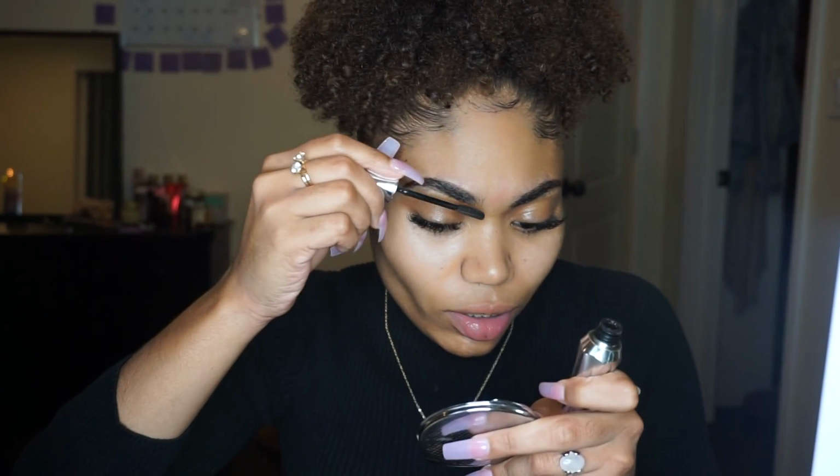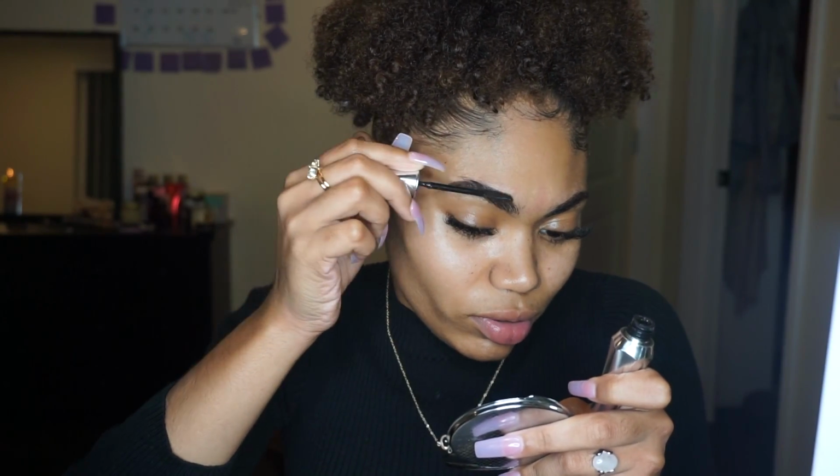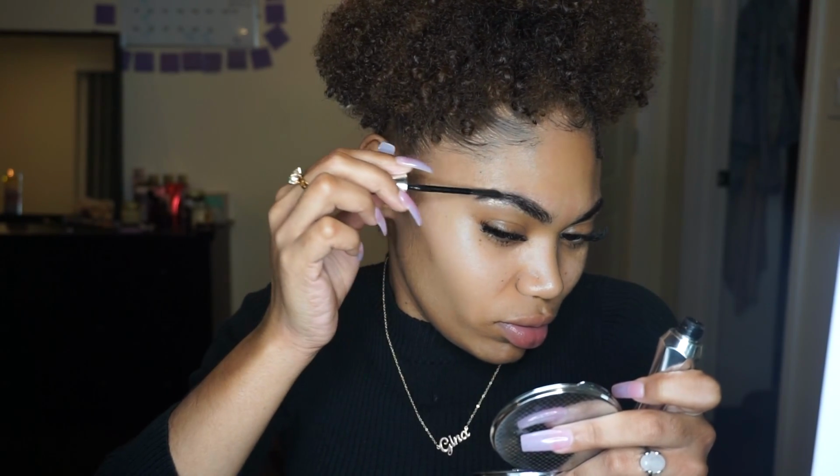What I'm doing now is filling in my eyebrows using Benefit products, the Precisely My Brow pencil in shade number 5 and the Benefit brow setting gel. Those are my go-to products. I don't use anything else on my eyebrows.